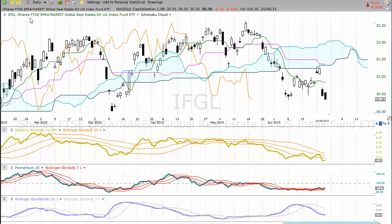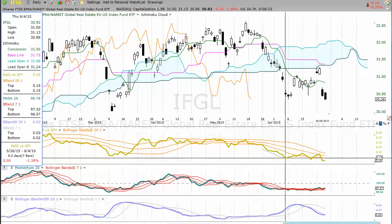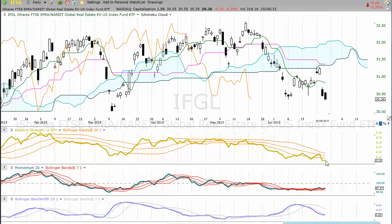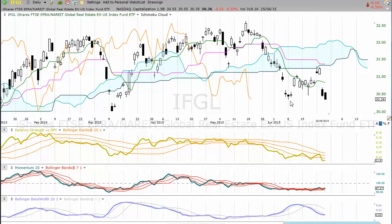It's the iShares FTSE Global Real Estate ex-US Fund ETF, and very similar trading activity, trading below each of the Ichimoku indicators, supported by the Chikou span. A very, very strong underperformance, trading down below that first standard deviation Bollinger Band in terms of relative strength comparative, and certainly one of the weakest, in line with the US real estate asset class.